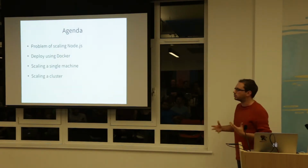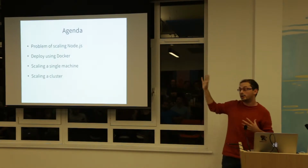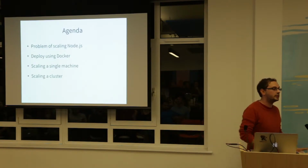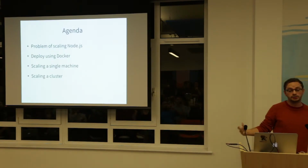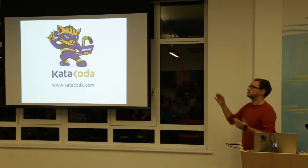And tonight, what I want to talk about is some of the problems which we found scaling Docker, scaling Node, how we're using Docker to deploy, how we're scaling on a single machine, and then how we're scaling across an entire cluster. So this all came about with our product called Katacoda.